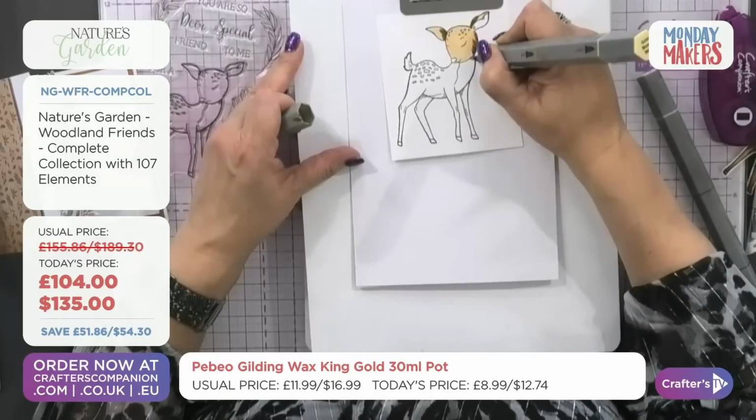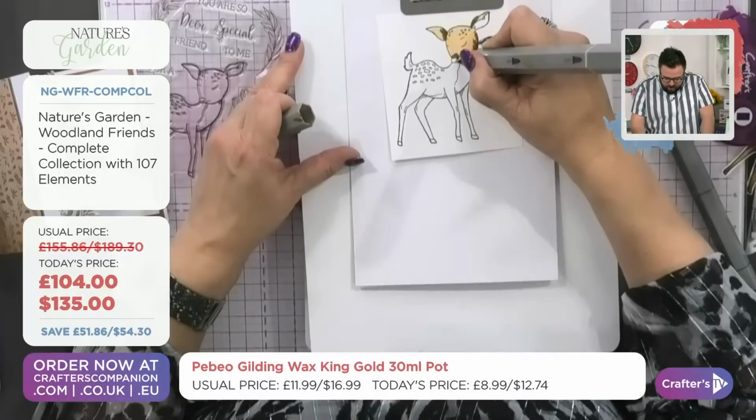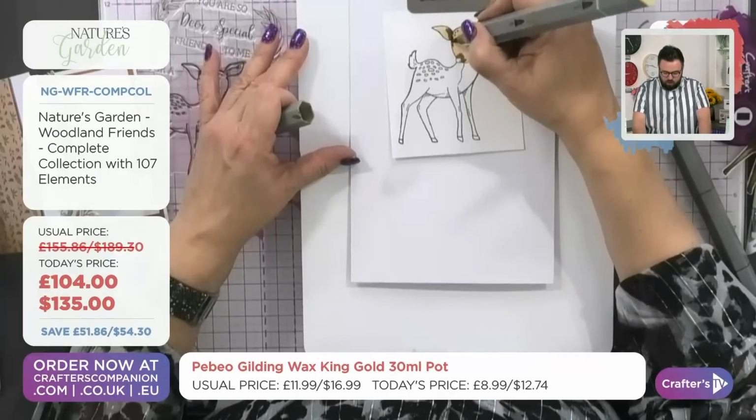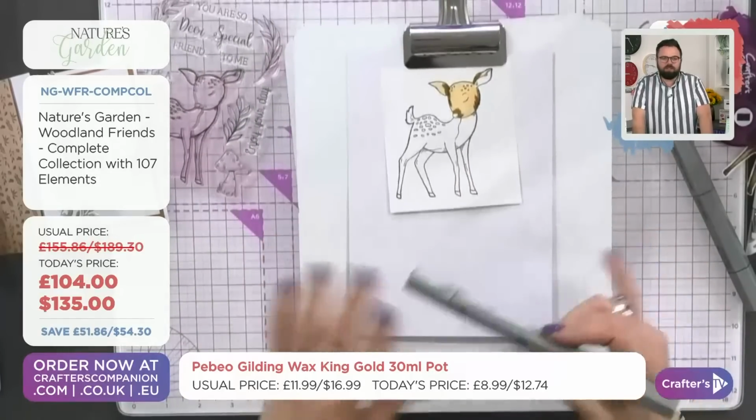Rose is saying how much she loves the patterned vellum. That is very, very pretty. Christine says as well, this is the cutest set ever. She says, I live in Adirondacks, New York, so these are perfect. I'm guessing that's somewhere a bit woodland-esque, Debbie.